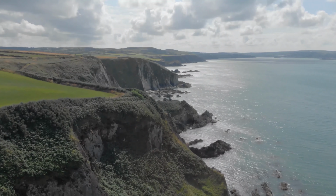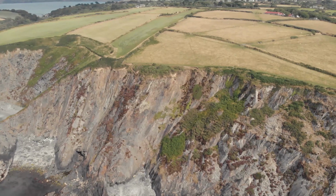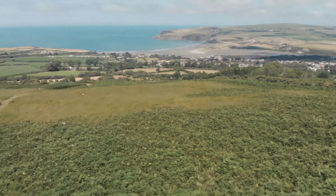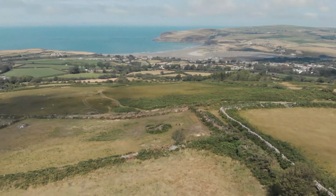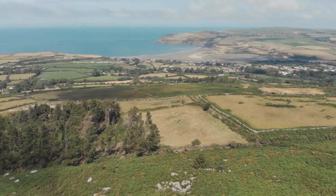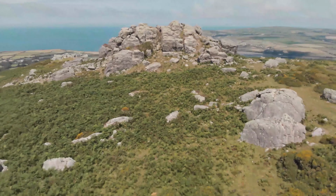The prehistoric Cambrian period is named after these very cliffs, as they are absolutely engorged with fossils dating back millions of years. And as a backdrop to all of this, just a mile or so inland are the Preseli Hills and their rocky outcrops, and these are known as the Bluestones. And from these Bluestones was cut Stonehenge, taken down to the coastline and then shipped to the county of Wiltshire.